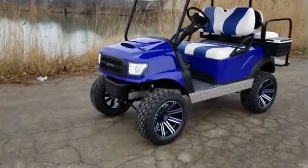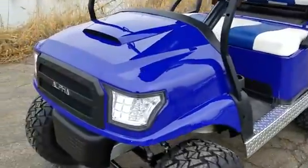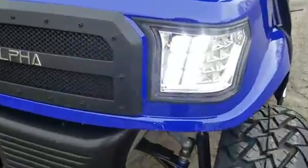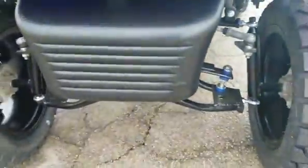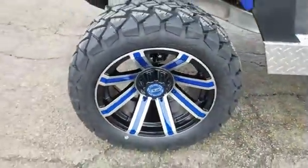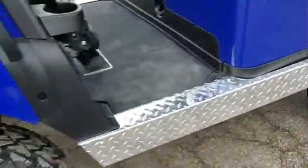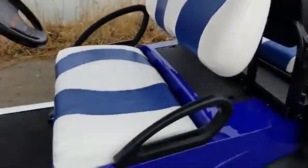Introducing the Club Car Precedent golf cart for sale from saferwholesale.com. This unit has the alpha body installed on it with the LED lights and turn signals. It also has the 6-inch lift kit on it with the nice 14-inch custom rims and tires, brand new rims and tires, along with the rocker panels in diamond plate on the sides. You've got your custom white and blue seats as well.